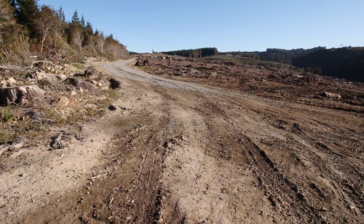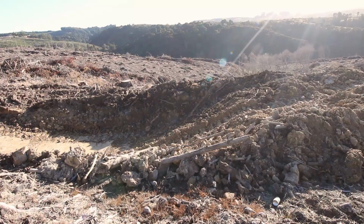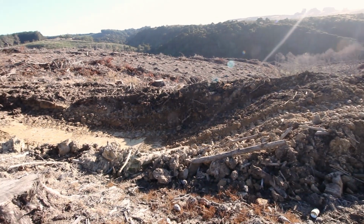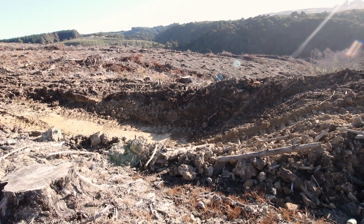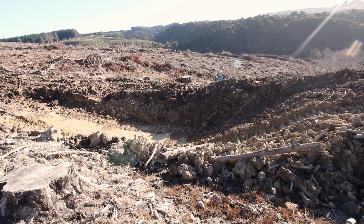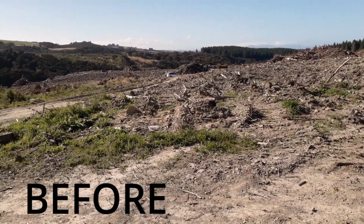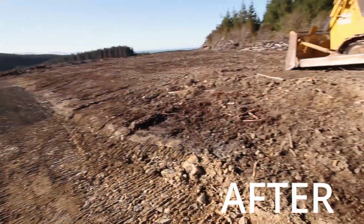First things first, we have a driveway. And he has started to put in a bit of a pond to go with the drainage ditch. He's going to make it quite a bit bigger, but this will give somewhere for the rain to go in the meantime. And I actually can't believe what a massive difference the bulldozer has made up here.